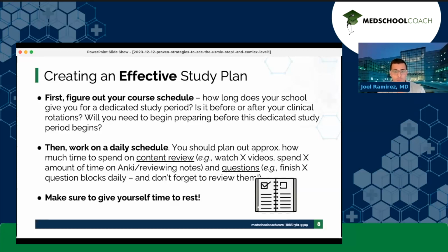But I think, your last point here, Rebecca, I think is super important, making sure to give yourself time to rest. What does that look like for you and your students? Is there a go-to amount of time that you suggest for people, or is it a case-by-case basis?